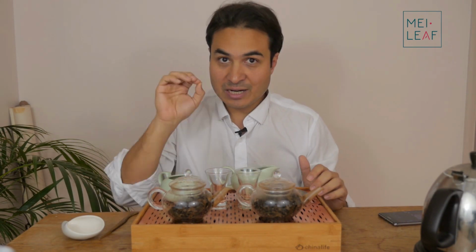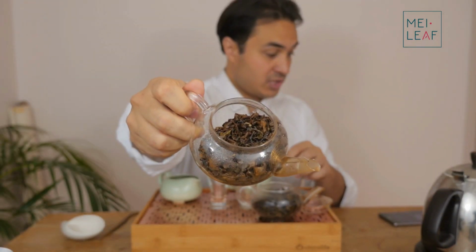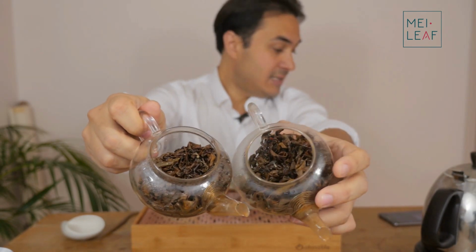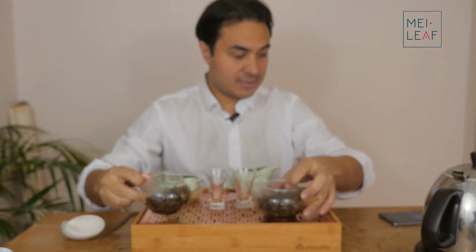Tasting. Right, so the reason why I've done 2 different temperatures here is because I know that a lot of people like to brew Oriental Beauty or Eastern Beauty at a lower temperature. So I thought I would do a comparison for you. The difference in the leaves is apparent. The one that was brewed in cooler temperature, which is 75 degrees or 170 Fahrenheit, is not opened up as much as the 90 degree one here, which is 190 degrees Fahrenheit.